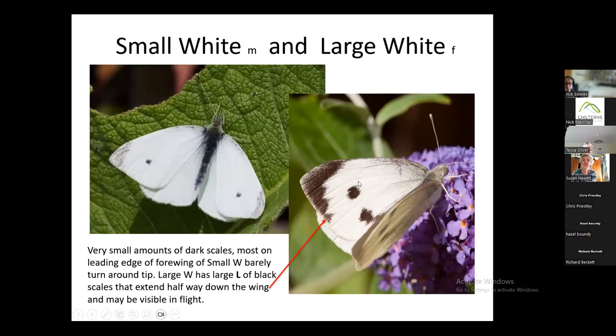Now, the difference between the small and large white is very helpfully that the small white has a small amount of black here. And I'd be completely prepared to accept that anyone who wants to argue with me that isn't black, that's grey. Okay, but it's such a small amount of black, tiny black dots that they look grey. And they only cover a relatively small part of the wing.